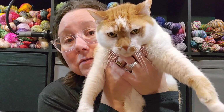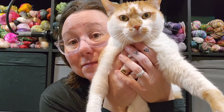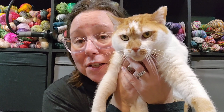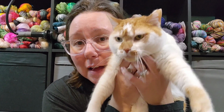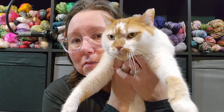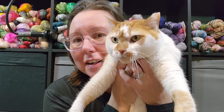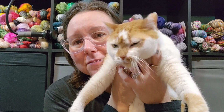You haven't had a Luna sighting, so say hello, Luna. She's like, no, thank you. Can we just go cuddle and I can sleep in your lap? Because that's all I want to do. She looks so mad, but she's really not. She's purring. Right?